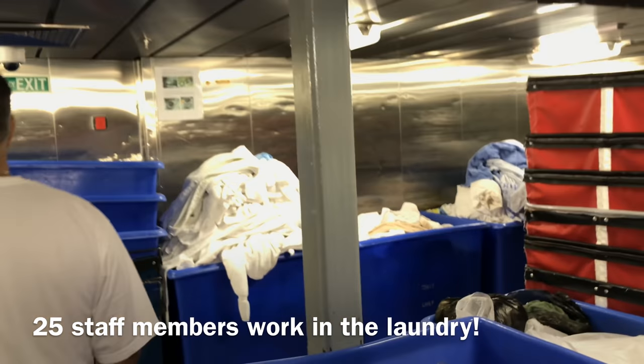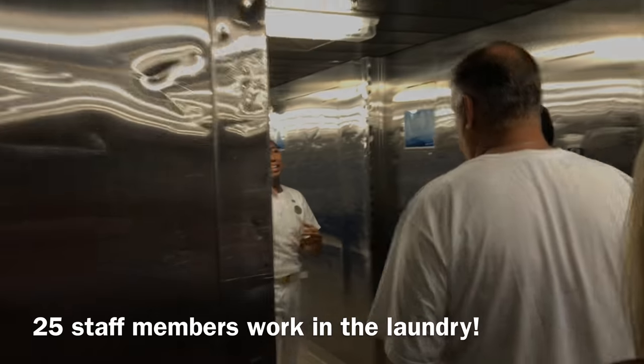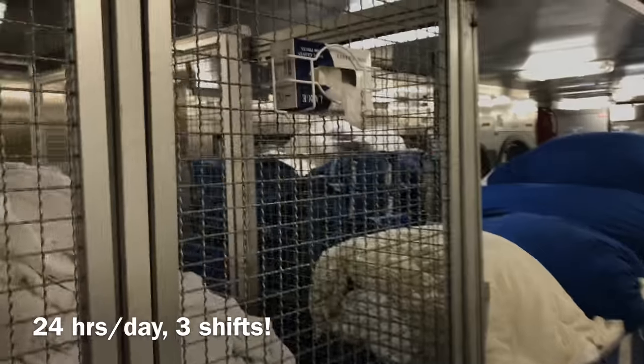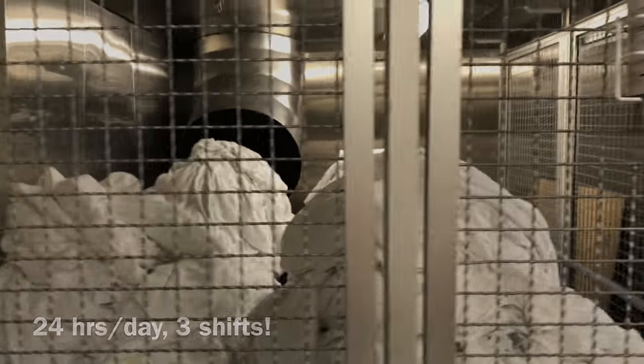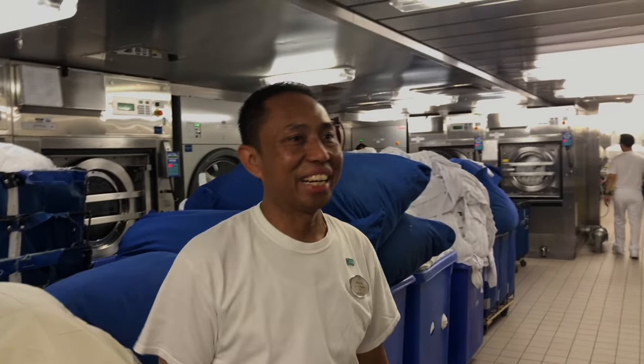We have a staff of 25 people, morning shift and then night shift. That's why we work 24 hours, non-stop. This is already under the water tank.